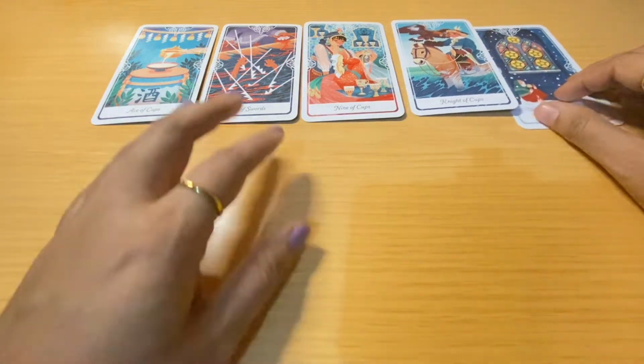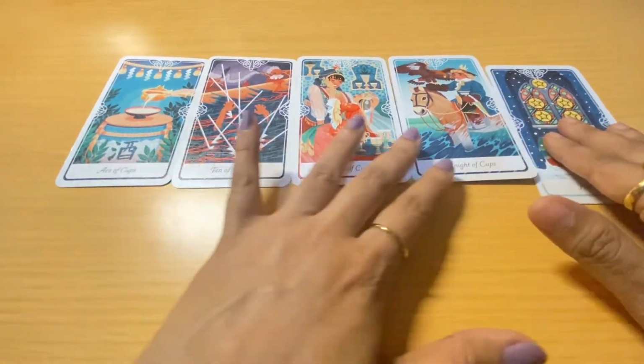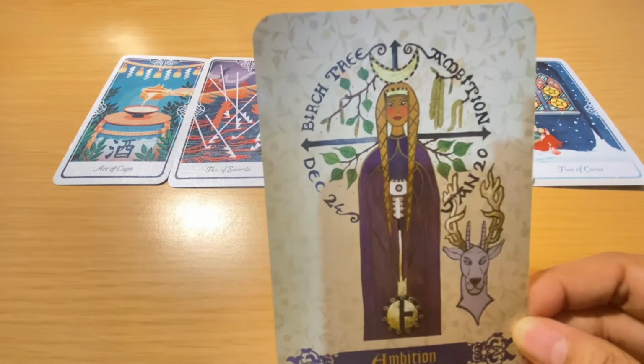Okay, all right, let's pull them down a bit. Okay, hope you can see them. All right, now let's take a look at your enchanted spell oracle. Any messages for pile number 1? Okay. Oh, we have ambition.